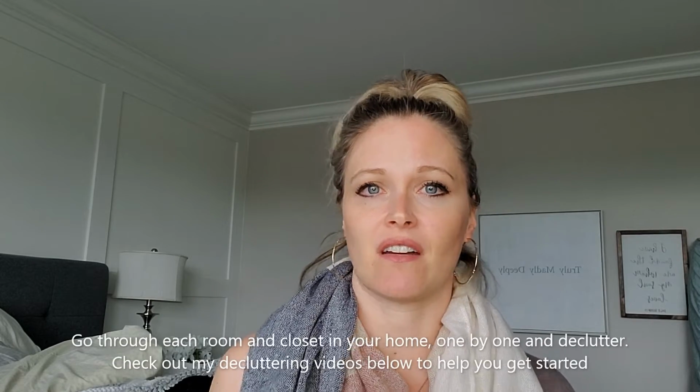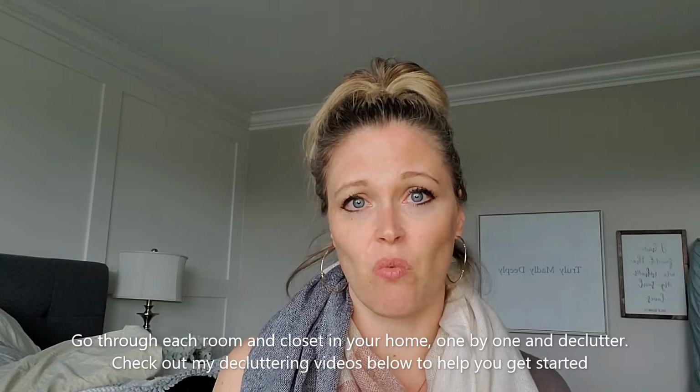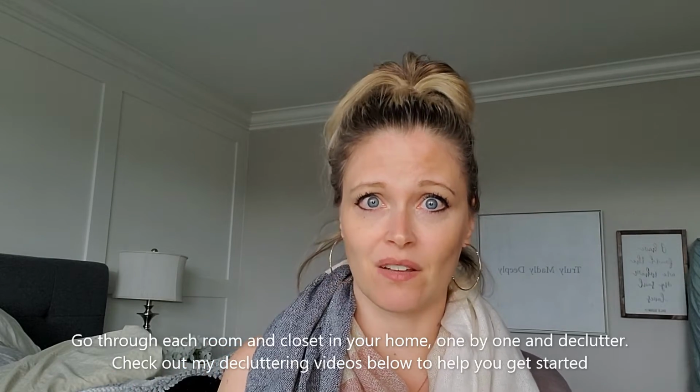Here are my 5 simple tips to enjoying this time out to make your home a cozy space to be in. Take it room by room, cabinet by cabinet, closet by closet. Make a goal of 1 per day or whatever you want to do there, and pull everything out and only put back what you actually want to keep and what belongs there.